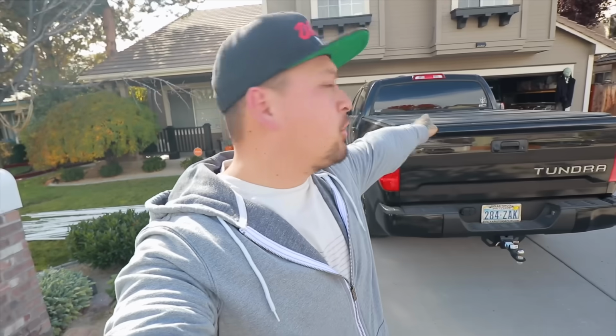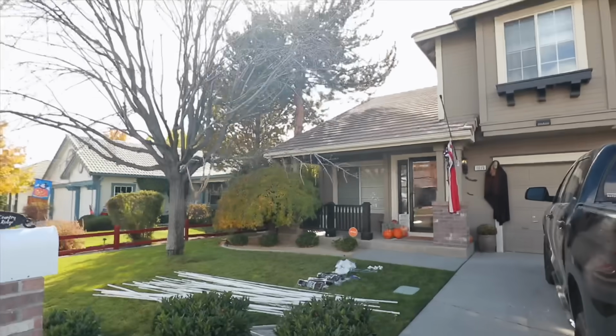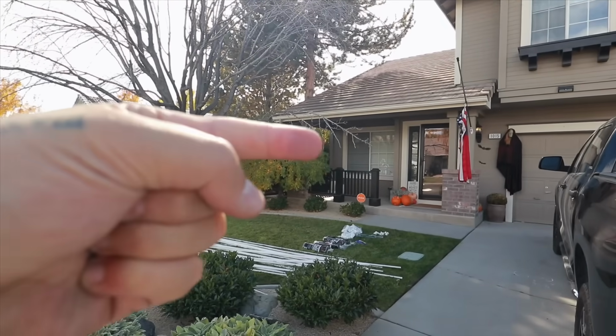This is, of course, a photography channel, but I'm also a dad, and we're also doing cool stuff. So the area behind me is where we're gonna be doing our haunted house, or a maze a little bit. The base is gonna start right where I'm standing, and it's gonna go up to the third car garage, and then into the house. And the area right back in there is where the candy's gonna be, and that's where the kids are gonna grab the candy.